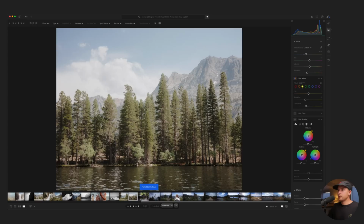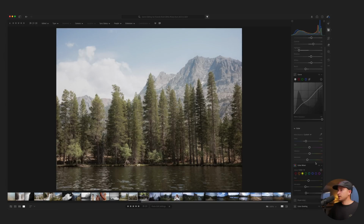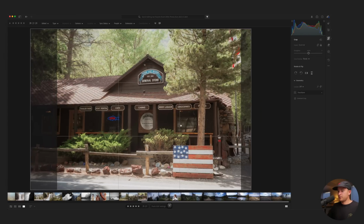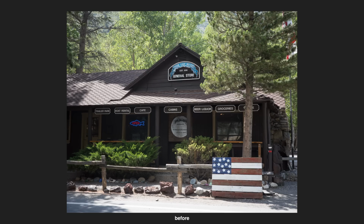I like that. We'll copy and paste to this next one. That works really well. Shadow down. Actually, shadow up and then mid-tone down. That looks nice. I like how soft that looks. Could tweak that a little bit. Before, after. That's looking and feeling really nice. Copy and paste for the next one. Boom. That is, I think, pretty dead on to what I did on my own time.